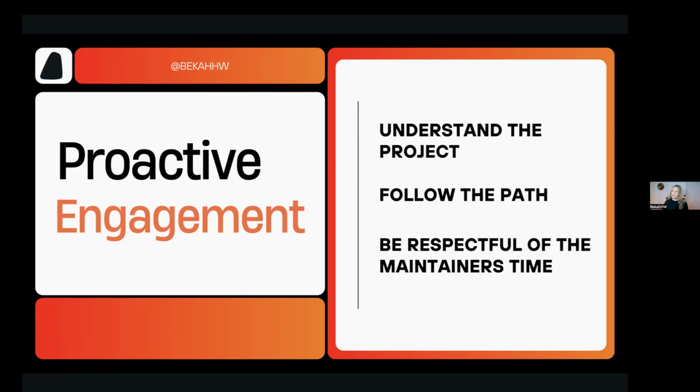Having an understanding of how we treat each other, how we talk to each other and communicate becomes really essential to be a continual contributor for a project. So one more way that you can work on being proactively engaged before contributing is making sure that you're not repeating a task that somebody else has done.